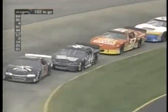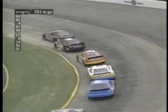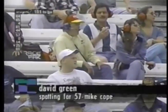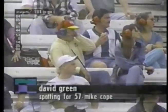That's the 57 car radio. David Green's actually spotting for Mike Cope. David, the former Busch Series champion, 1994 Series champion, and of course, current leader in the Busch Series point standings, and a good friend of Mike Cope, sitting up and spotting for him. There's a shot of David Green, and Diane Hollingsworth Green sitting to his left.